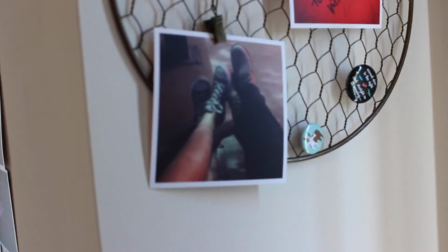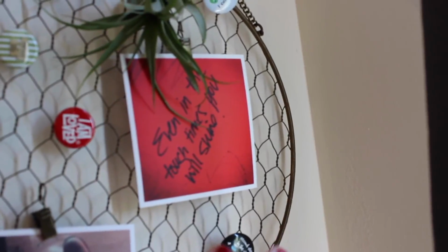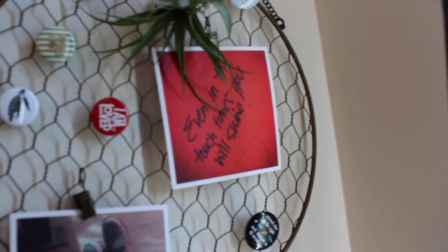I got this little hanging thing from Michael's, and I printed out some of my Instagram photos. This is my boyfriend and I outside of a show in Colorado, and this was in a bathroom stall, but I put it on my Instagram. Even in the tough times, you will shine, and I thought it was so cute.